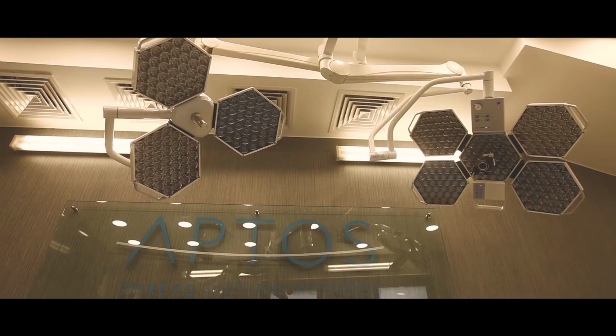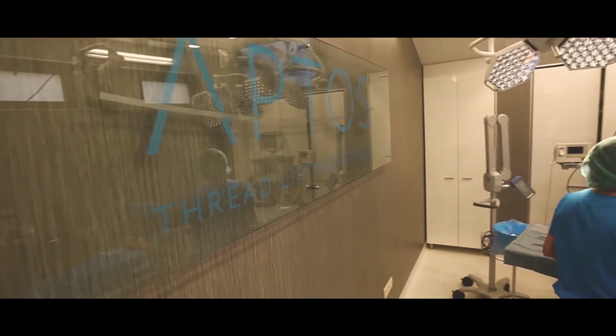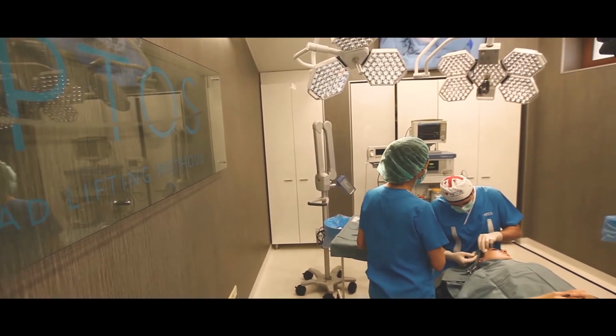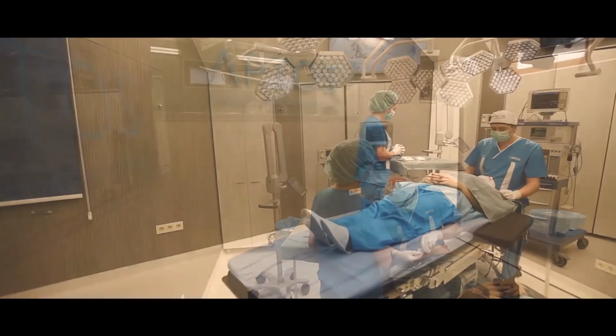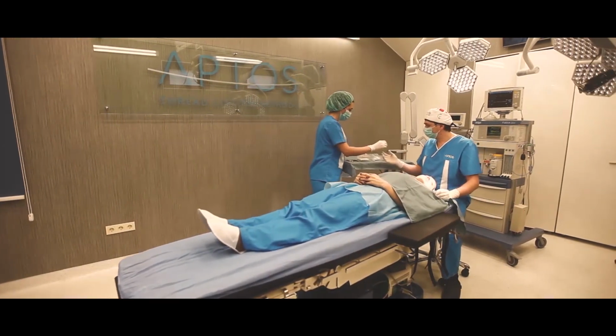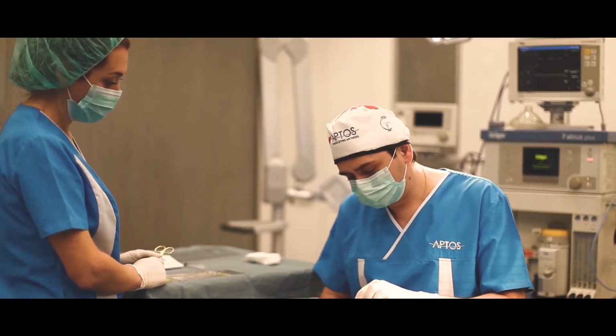The product name Aptos comes from two Greek words, anti and ptosis, which together mean the fight against aging. The procedure lasts just 15 to 20 minutes and causes no damage to the body. The results can be seen instantaneously, and only a short recovery period is necessary.